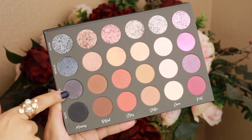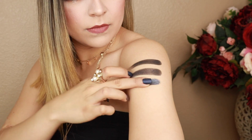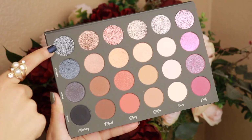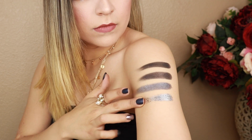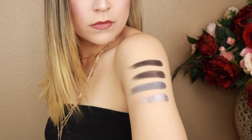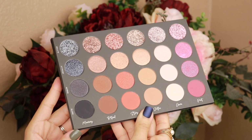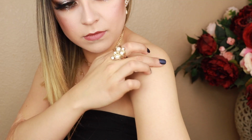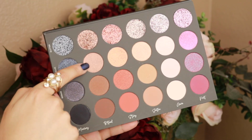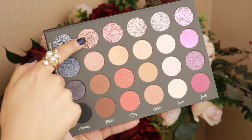memory in a sequin finish, memory in a metallic finish, and memory in the glitter finish. Then we move over to those dark browns, the ritual column, starting with ritual in a matte finish, ritual in a sequin finish, ritual in a metallic, and ritual in a glitter.